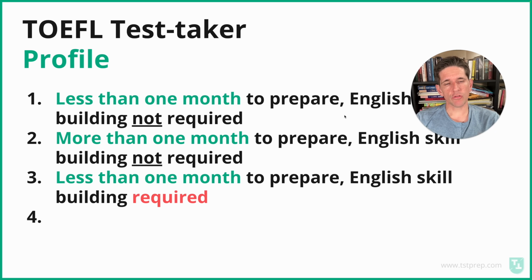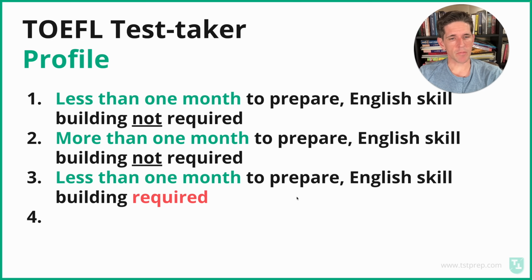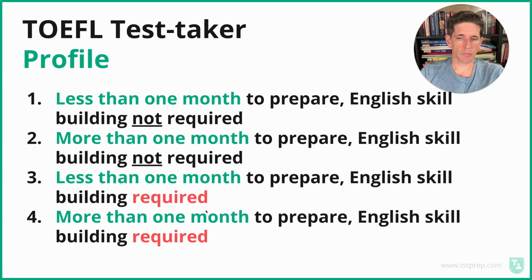So besides those 2 types of students, another type of student is less than a month to prepare and English skill building is required. Or you have more than a month to prepare and English skill building is required. Let me talk about number 3 for a minute. If you have less than a month to prepare and you need to improve your English, you're in trouble. So this is not realistic.